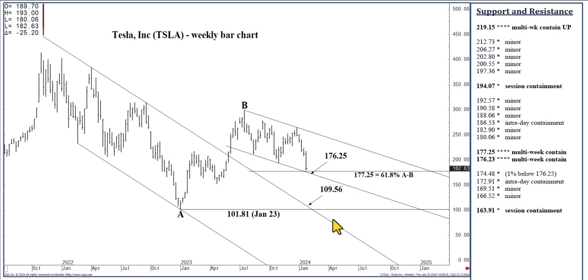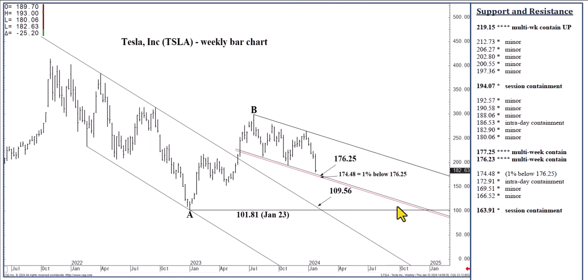I'm not trying to rattle anybody's cage, but I am telling you that if we were to violate 101.81 over the next month or two, I'm looking for the mid to upper 20s, and I kid you not. And I will begin diagramming that out. I've already charted it out, but there's only so much room in this PDF file. So there you have it: 174.48, your red line, closing today below 174.48.